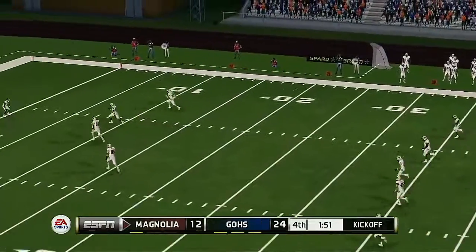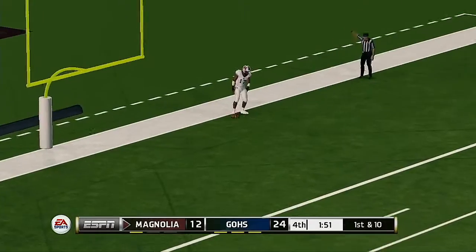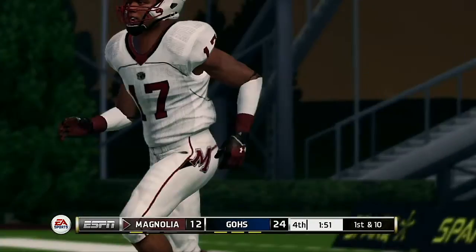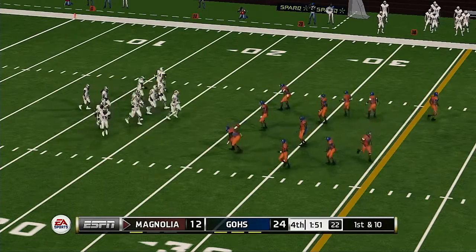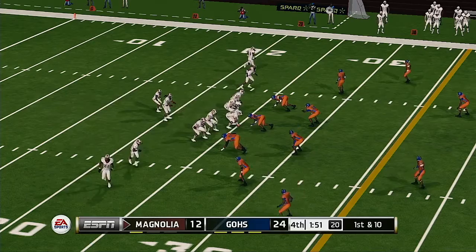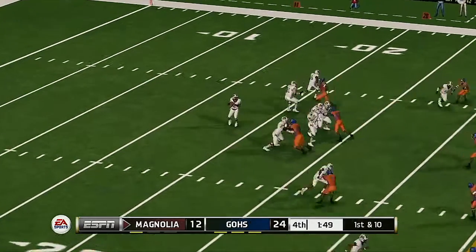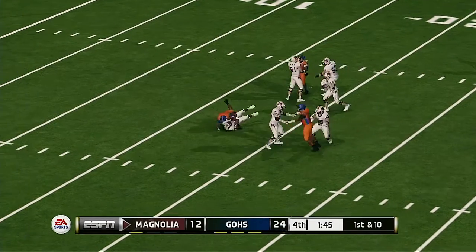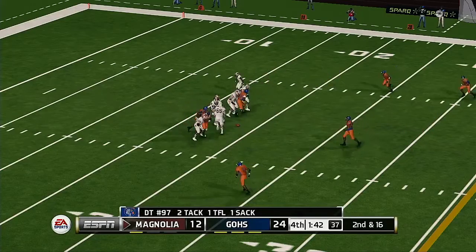He just drills this one. This one's going to be down in the end zone for a touchback. We're about set to start things up again. Less than 2 minutes in the fourth quarter. And he hits him hard at the 19-yard line. That makes 4 sacks today.